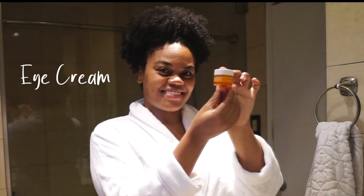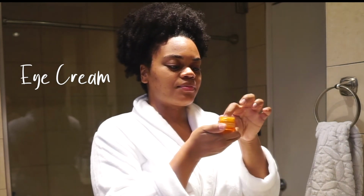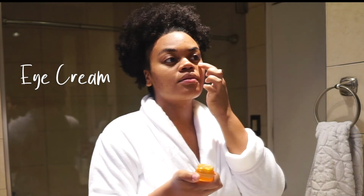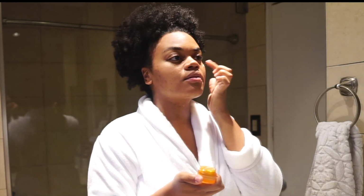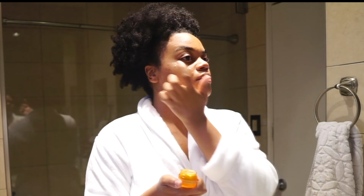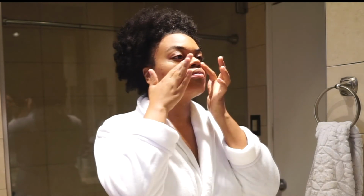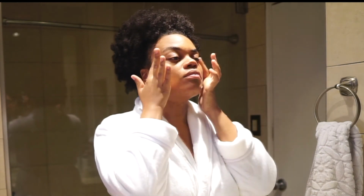Step 6, apply an eye cream. I'm using the Ole Henriksen Banana Bright Eye Cream. It has vitamin C and it's collagen boosted. Collagen helps to reduce any visible wrinkles, and it also helps to increase blood flow to your skin.